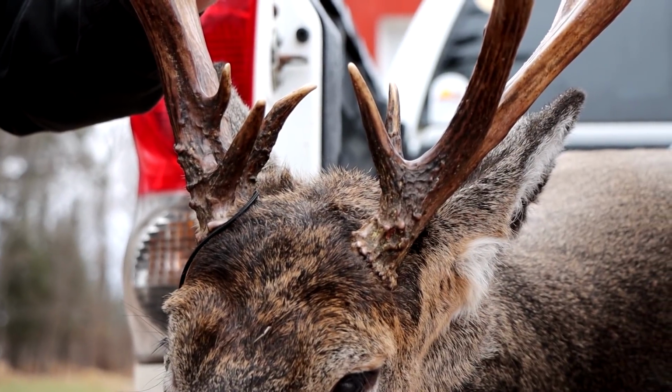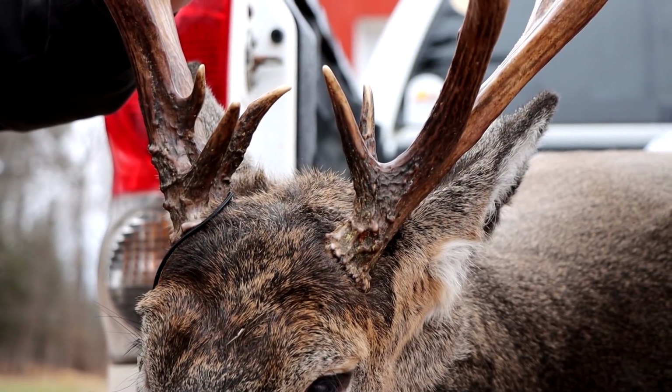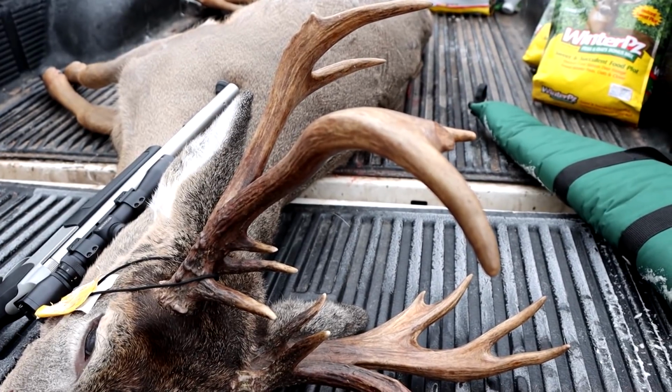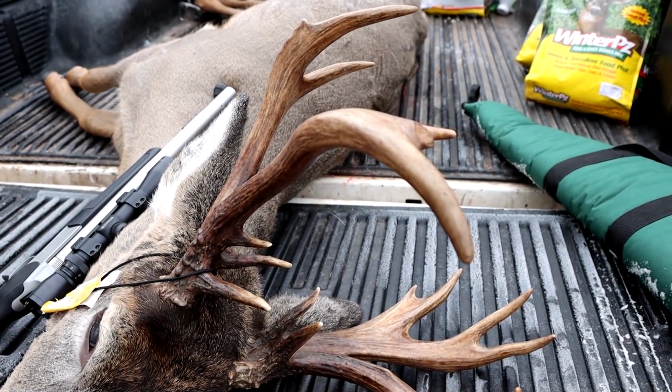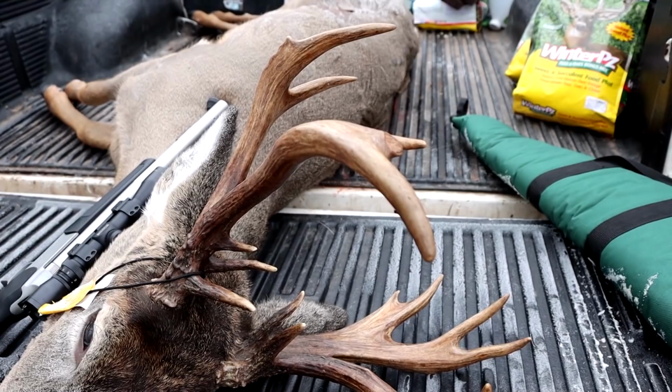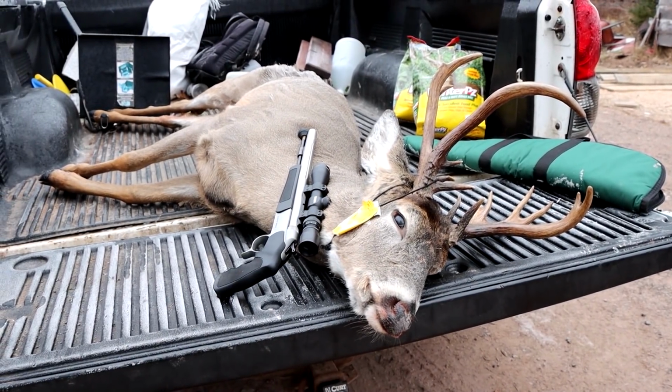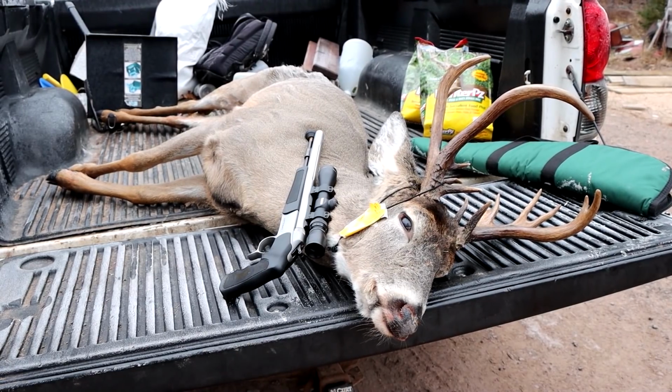I counted 16 points, so we're hoping to get it officially scored. One of the DNR biologists I know stopped by yesterday, and he said, probably from the base of the horns, it could be over 4 years old. He weighed 129 pounds.